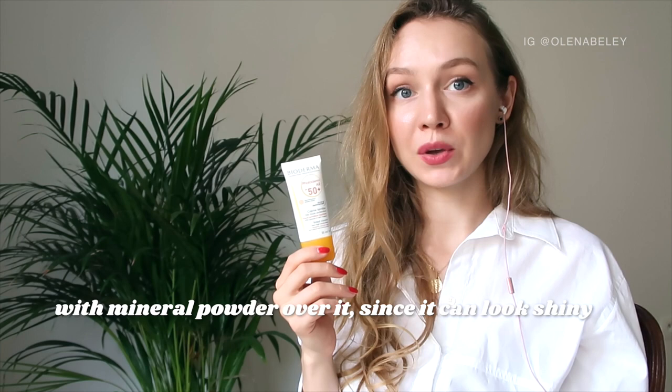I tested this out thoroughly. I'm almost done with my first ever bottle of this, very close to empty. What I don't like about this product is that it only comes in 30 milliliters. It's not enough for what it is because I apply my sunscreen generously. I glob it on. With this particular sunscreen, you can't be too generous because you can experience some pilling when you use too much of this.